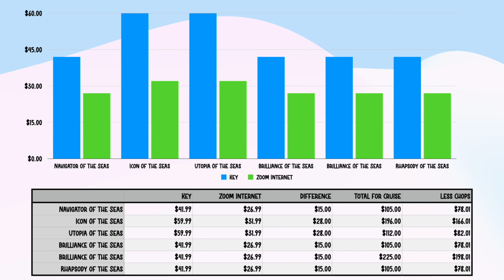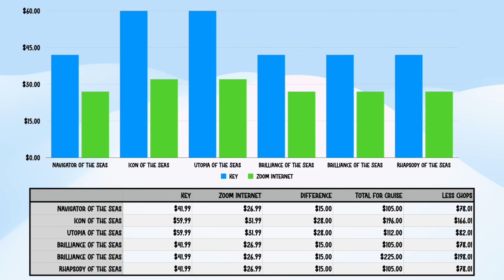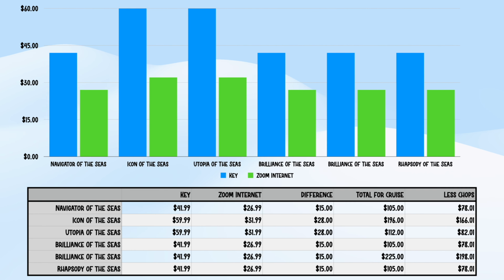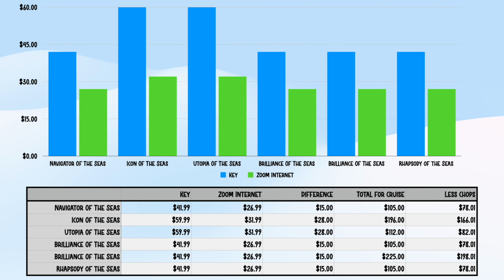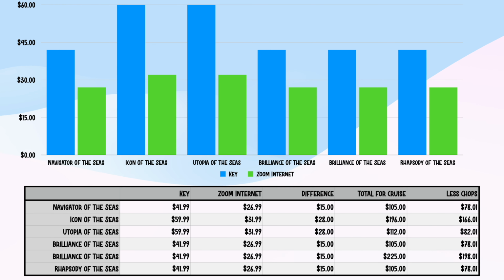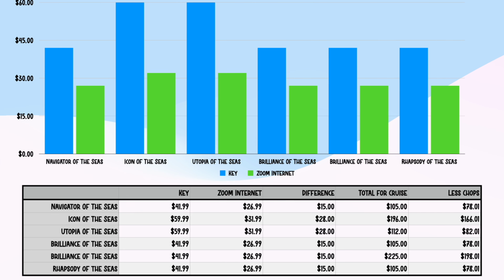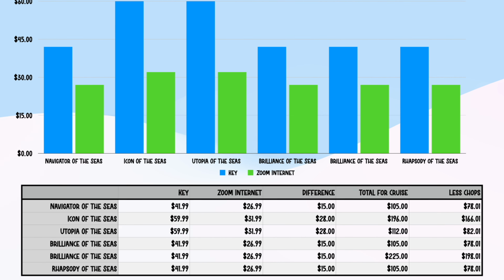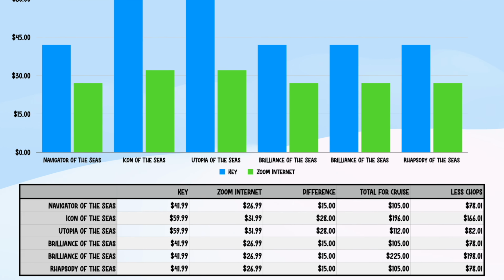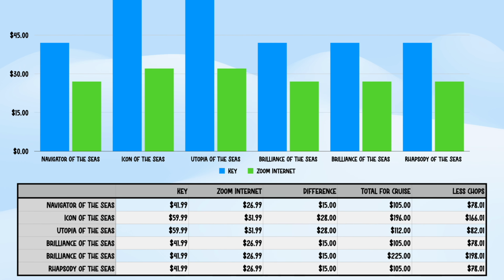On Navigator, there's a $15 difference. If you wanted to get the key, it's basically costing you $15 a day. The total cost for the cruise for Navigator would be $105. And if you look down, you can see Brilliance is $105, and so is Rhapsody. Those are the smaller ships. The Brilliance, that's $225. That's because it's a long cruise, and I'll talk about that in a second. And then the larger ships like Utopia and Icon, you can see Icon is $196 extra for the cruise if you take the internet out. That's how much it's costing total.